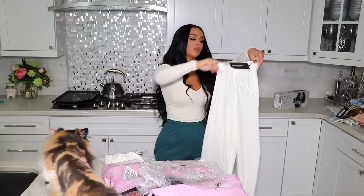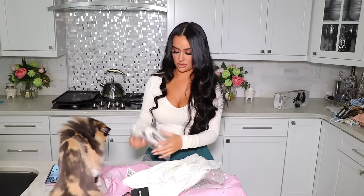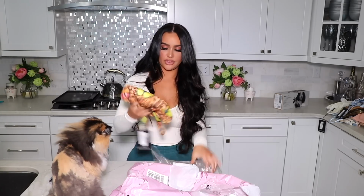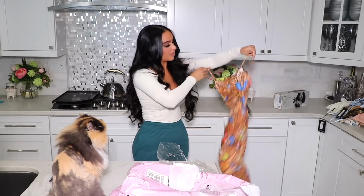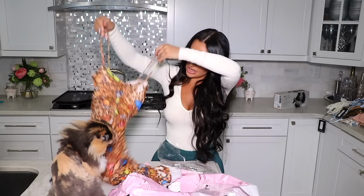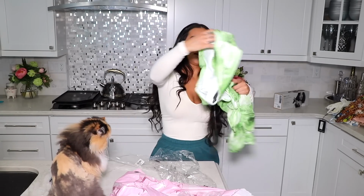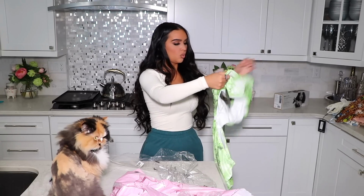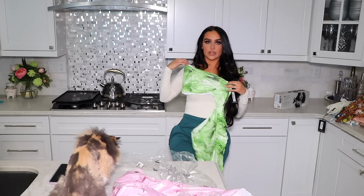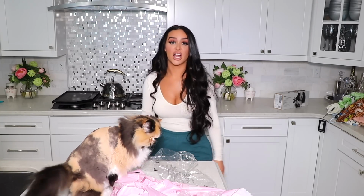So next up, these little white beach pants. They're crochet beach pants and a matching top. I love these, the matching top. So you can wear this over a bathing suit or even as just an outfit. I got two more things. This is so adorable. It's a little leopard and butterfly mini dress. So cute. Cindy, it matches you, girl. It matches you. And last but not least, I have this green one sleeve dress. So it goes like this and like this, so your stomach's out a little bit, but it's a little green mini dress. Obsessed. So like I said, Pretty Little Thing has the best deals. That's why I got a lot of stuff from there.